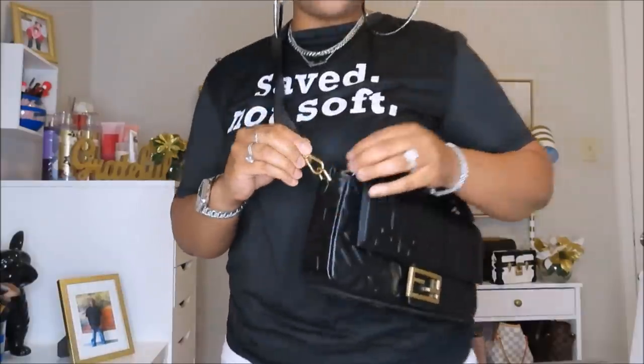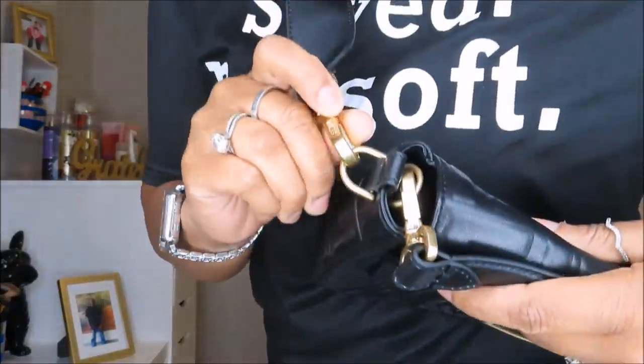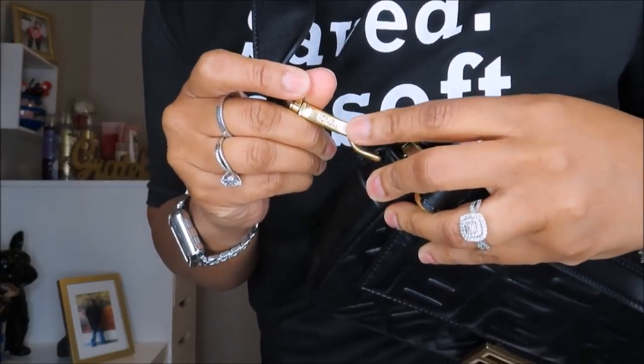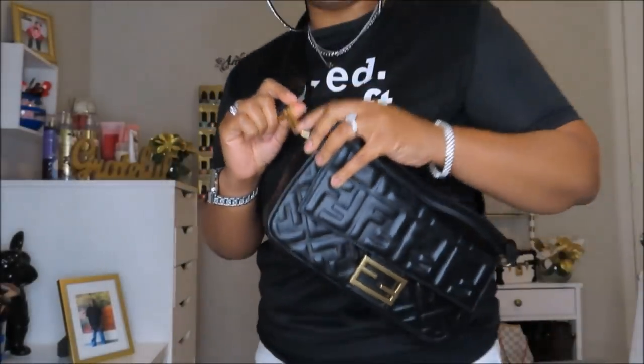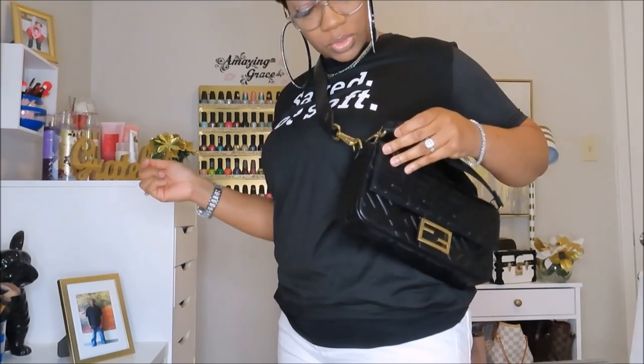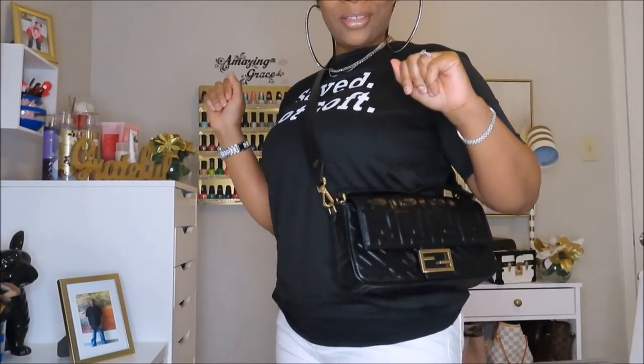It also has the Fendi logo right here, just engraved right here on the little buckle part at the bottom where you attach the strap. Okay, and I think it's on this one as well. It's on both of these straps. All right, y'all, so y'all can wear this bag either way.